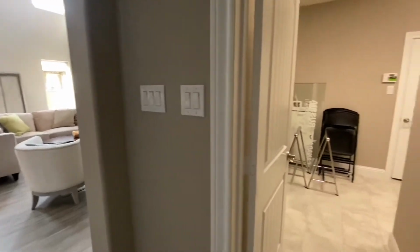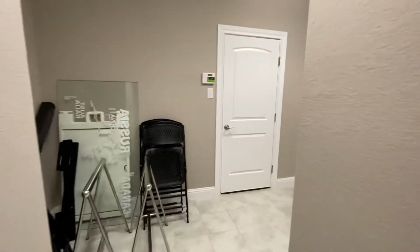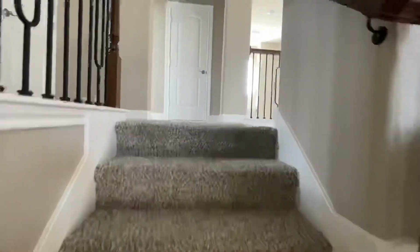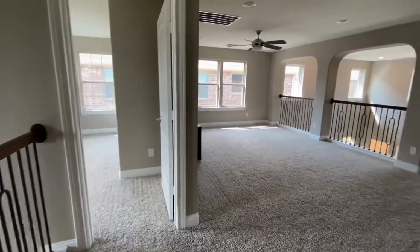Right behind the living room, there is this door which takes you to the laundry room and then to the garage. Continuing onward, we go up the stairs and we're able to see this massive loft.